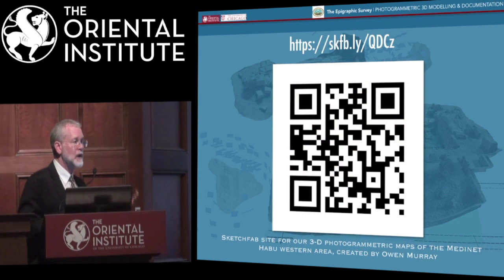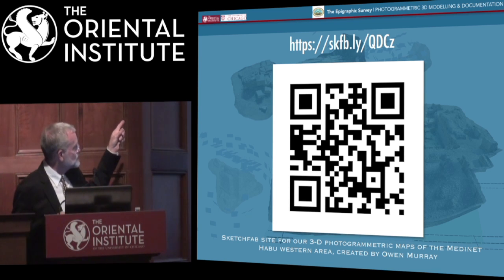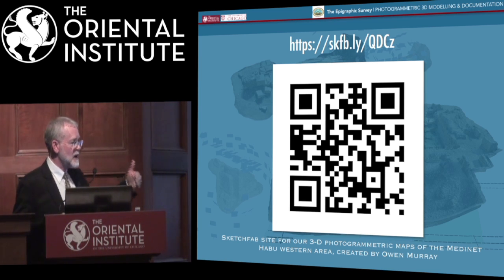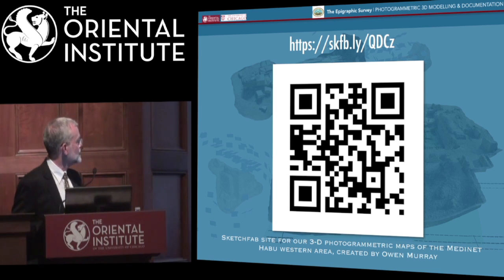And for those of you who would like to access these 3D images, I'm not technically savvy enough to have a rotating image on the screen. But if you go to this website, it's a Sketchfab website, you can access the 3D images that we have done, and you can rotate them any way you wish. And if you take a photograph of that, Owen tells me that with the proper software you'll be able to access the website almost instantly. And I can give you the website later if you can't copy it here.